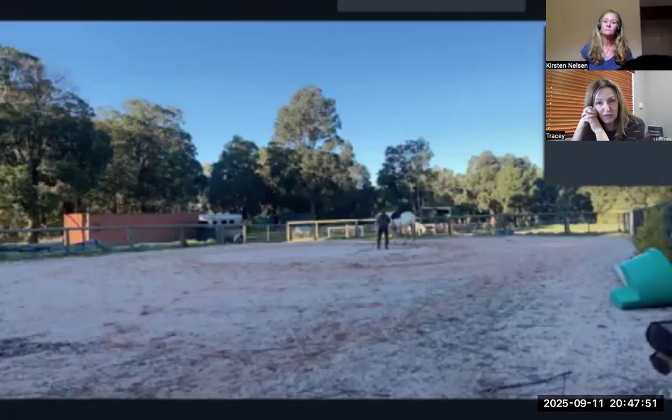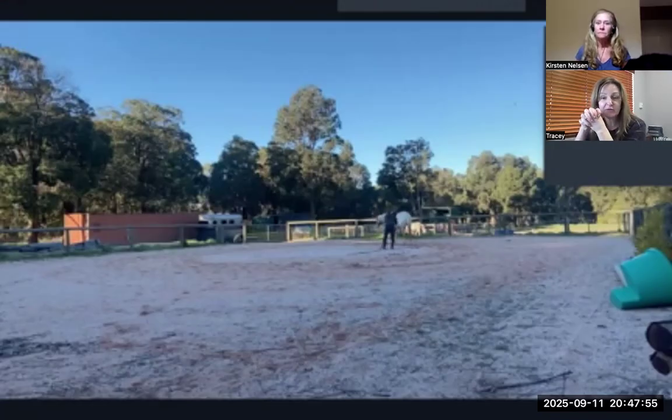He's still very girthy. So I have to take it very slow and shove lots of treats in his mouth, and then he's okay. And the more you do it, the easier it'll get. Yeah, I agree. You have the option of the saddle or the bareback pad. And like right now, he stopped again.